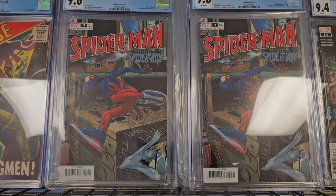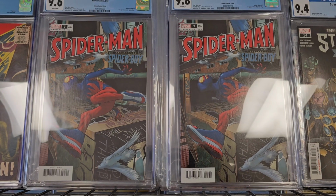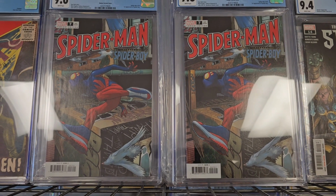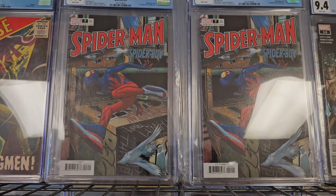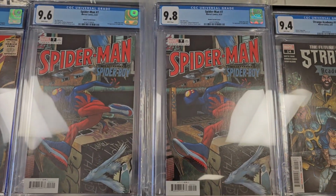Spider-Man number 7. This is from 2023. It's the first appearance of Spider-Boy. It's the variant with Spider-Boy on it, so it's the first appearance with first cover appearance. We have 9.6s. That's right, plural. I have multiples of 9.6s and multiples of 9.8s left.